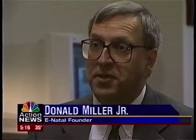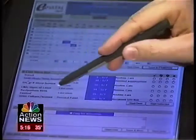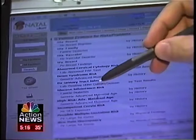As information is put into the system, it helps the doctors and the nurses identify where the problems are, what the patient may be at risk for. And it helps design a care plan for each individual patient. That's a real peace of mind, knowing that it's already there, it's just a finger click away. So it brings a lot of peace of mind.